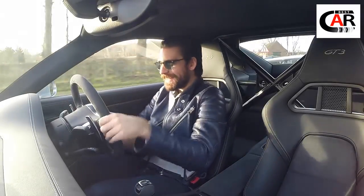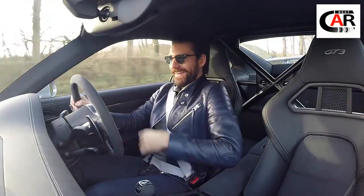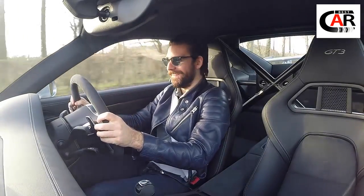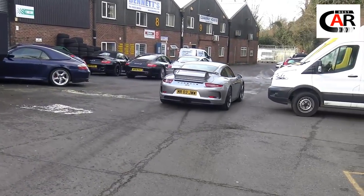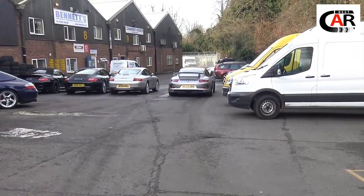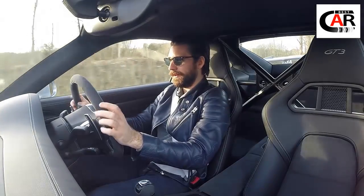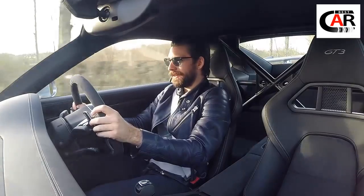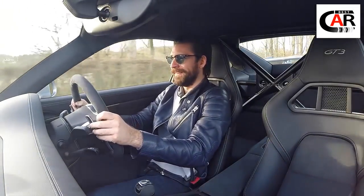First drive. This is the first turn of the wheel in my new GT3. What the hell is going on? Christ. This is my first sort of serious Porsche that I've owned, so it's all quite new. It's so different to a Ferrari. It's so different.